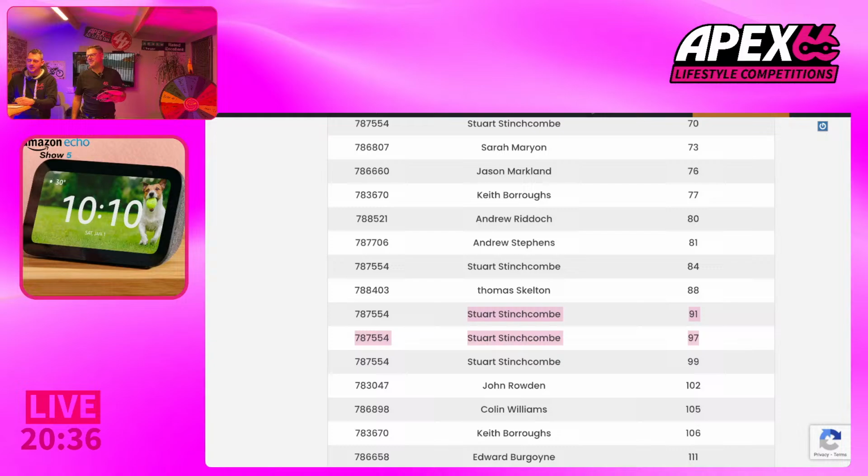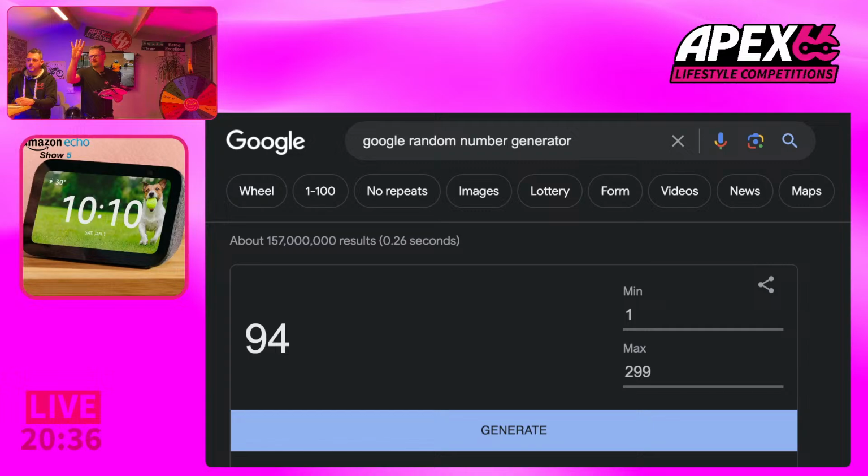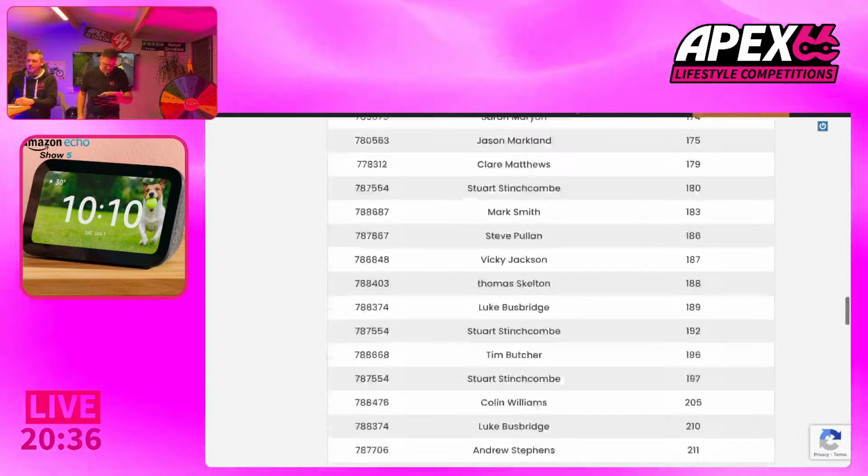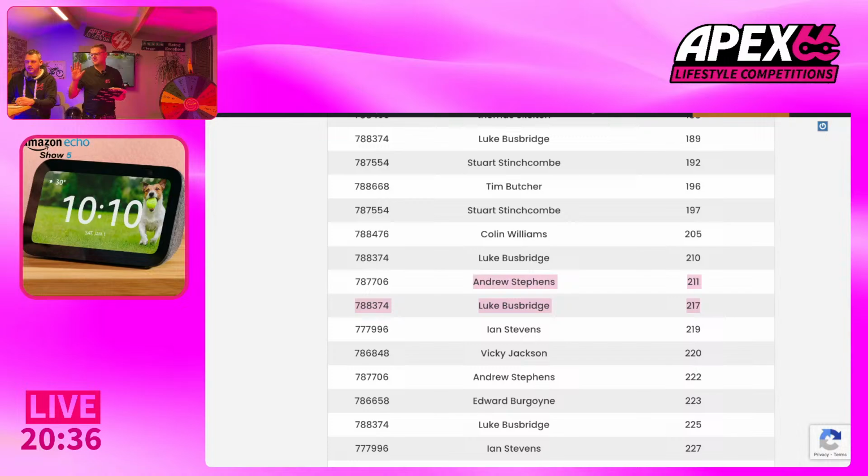Fourth spin. Three, two, one. It's quite high, isn't it? 215. We've never done that prize again either. That was a pool table, wasn't it? Yeah, it was. Never seen that before. Just check that. 215. Nope. I've got 211, 217. That's four.